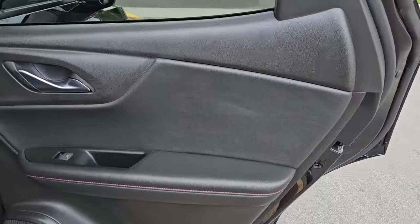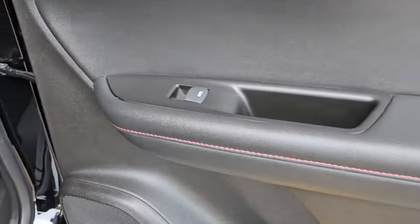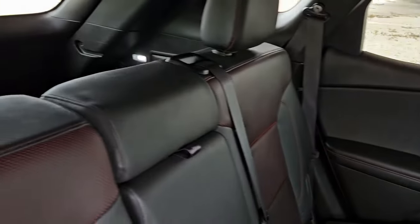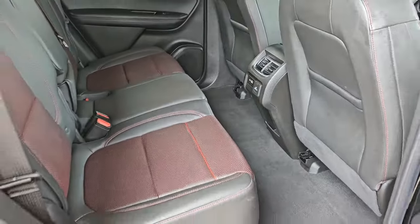Okay, we're taking a look at the rear passenger side door panel. Beautiful shape throughout, very nice condition. Look at the armrest, beautiful condition. Take a look below here. It's got a little bit of storage there. Rear seats, beautiful shape from this side also. Really amazing condition, very nice.